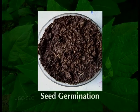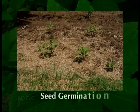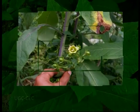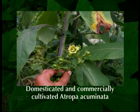Now, if one plant is producing 30 berries and one can actually harvest about 6,000 seeds from those, and if these seeds are sown under controlled conditions and monitored till they give rise to a healthy seedling, each seedling can in turn produce healthy rhizome as well as the foliage, which can be used for medicinal purposes.